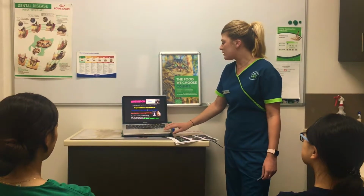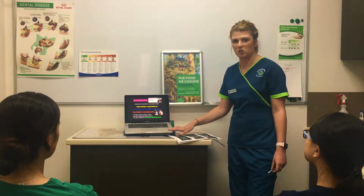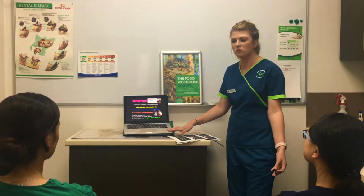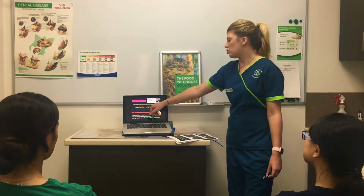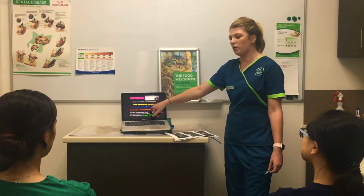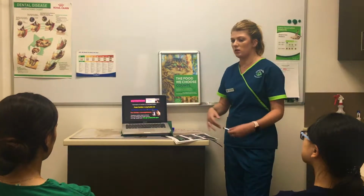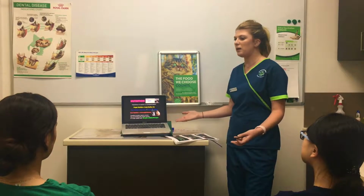So the first thing I want to go through is nutrition. Nutrition is very important. It can shape the overall health of an animal. Proper nutrition means a long and healthy life. If you've got poor nutrition, you're going to have poor health, poor immunity, and poor lifespan. So it's not going to be as optimal as it could be.